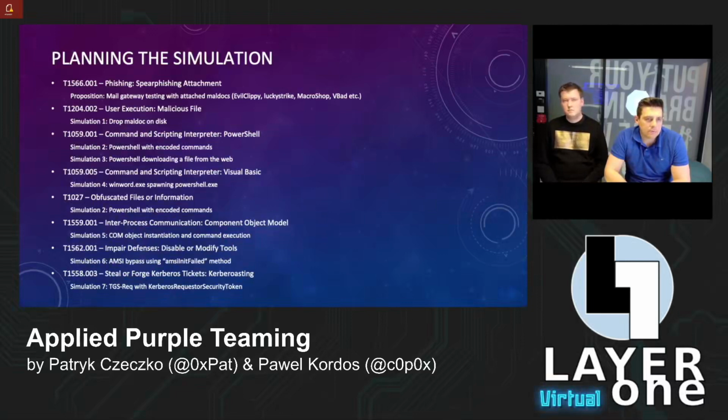For Visual Basic, we'll try to simulate a Word application spawning a PowerShell process, because that's how some macros work, and that's a cool indicator when a PowerShell process or CMD process is created by Word or Excel. That's not very typical, so probably associated with some kind of attack. So let's see if we can detect this.